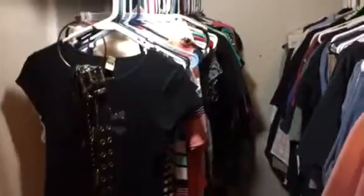I mean, it's still nice, but no big deal. Was only going to give her two hangers, but she took the whole side. So Diana is now officially moved in.